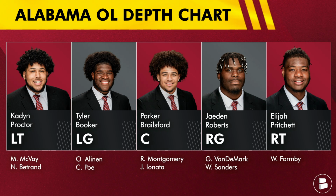So, look, I think Alabama's starting offensive line right now, as long as they can stay healthy, is pretty good, but I am a little bit nervous about the depth right now along the offensive line. Not the numbers per se, but if somebody goes down, who's going to go in and how good are they going to be? That is my biggest question for Alabama's offensive line going into the bye week in week 4.